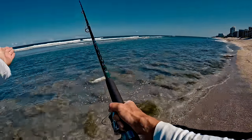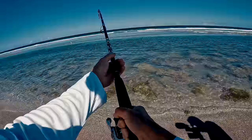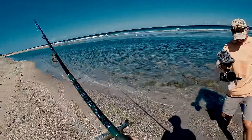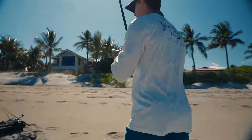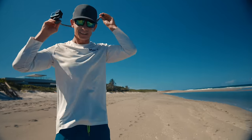Snook, nurse sharks, mullet, tide pool. Come over here, Mr. Snooky. Wow. Nice job, dude. Holy moly. Let me put this over here. Oh my God. Oh, I can't believe we got that.